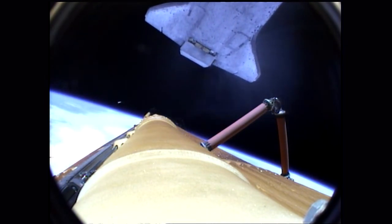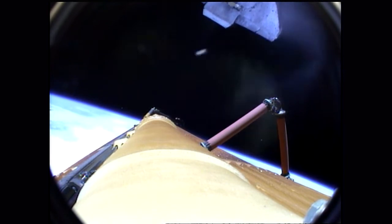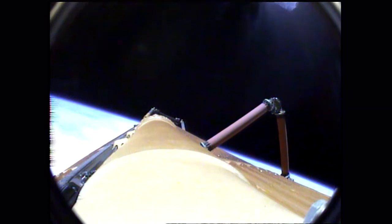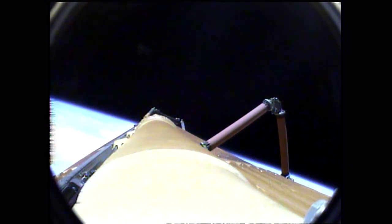Atlantis off the tank. Commander Chris Ferguson will be maneuvering Atlantis now into an orientation to enable Sandy Magnus to capture digital still imagery of the external fuel tank as it drifts away. So OHMS 1 is not required. Your preliminary OHMS 2 TIG, 37 minutes. No OHMS 1 required. Thanks.